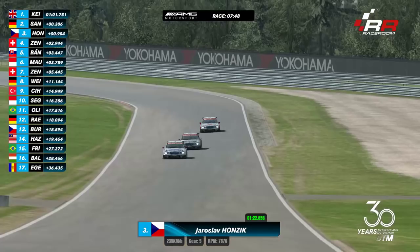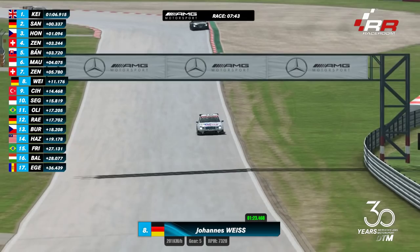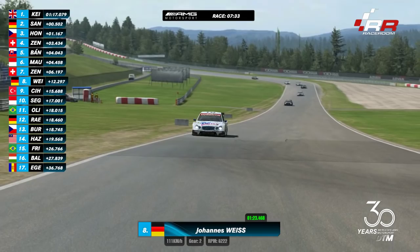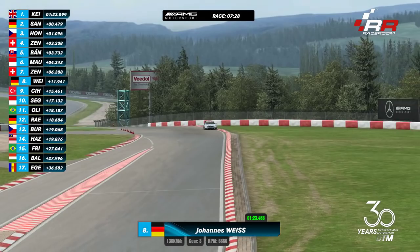And he's driving for the underdog team, Underdog Racing. Mm. And that's quite a fitting name because he actually is an underdog in this race, and he's holding off a couple of very experienced drivers such as Chihan, Oliveira, and Hazik as well. Yeah, Buron as well. Hazik actually has been in the points in the race at Brands Hatch.